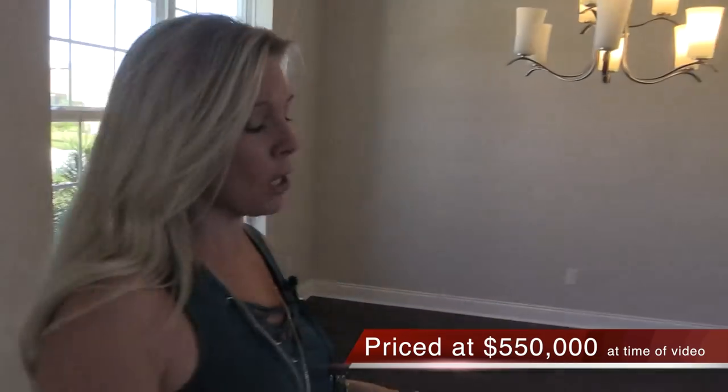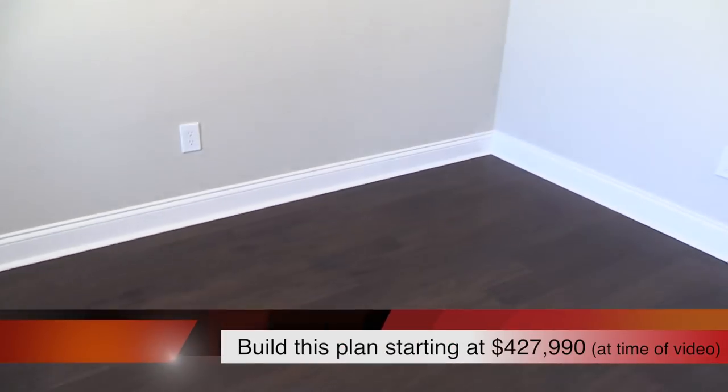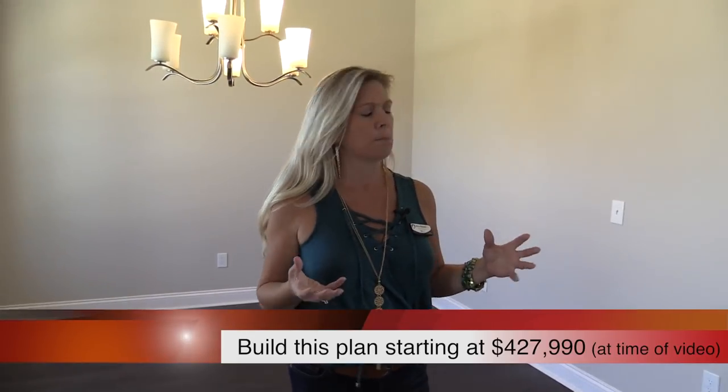Take a look at the flooring because you have a really nice dark wood plank flooring. Beautiful contrast with that crisp white baseboard, the molding down at the bottom, as well as the walls, which are tinted with almost a little bit of a beige-ish gray.